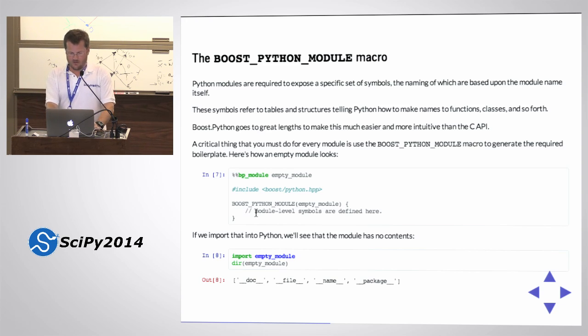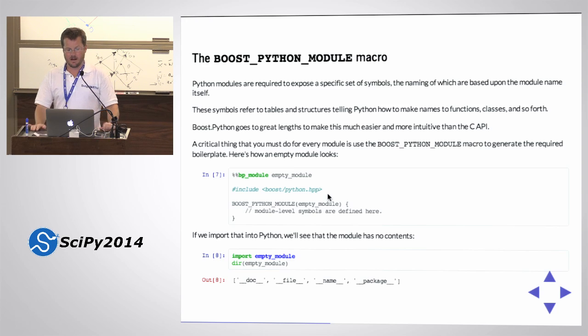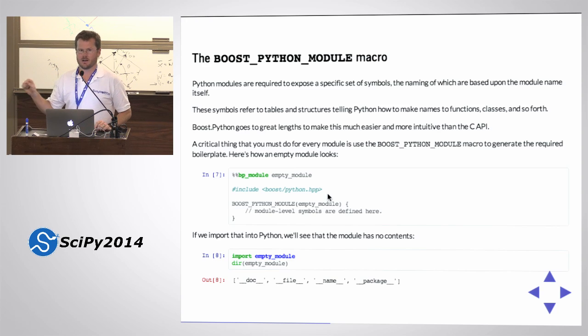A few little caveats that I may touch on later, but I'll just say them now. One is that this is the name of the module you're exposing. This name has to be the same name as the shared library you create. So if I compile this into a shared library, it has to be called empty_module.so.